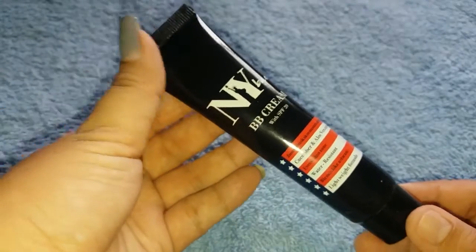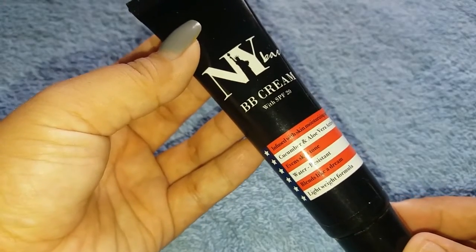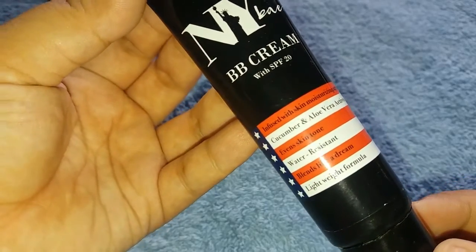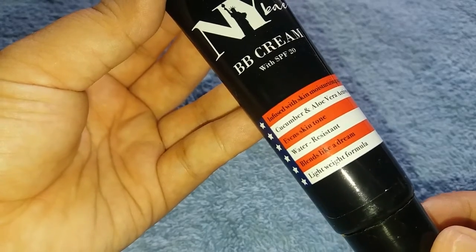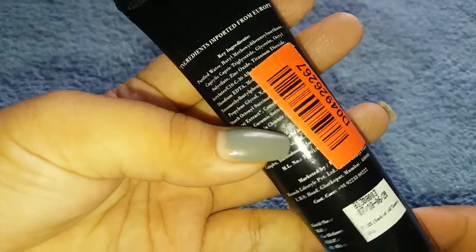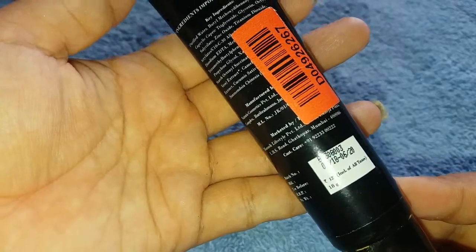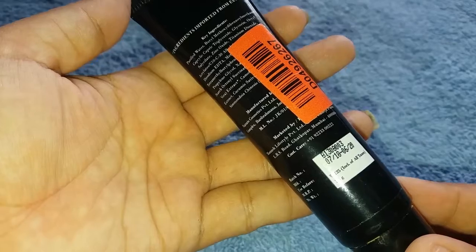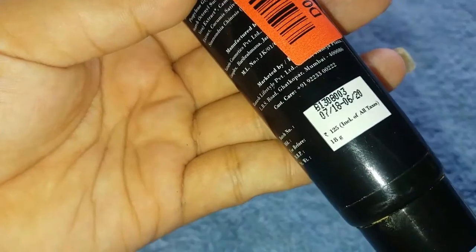So BAE recently launched its BB cream with SPF 20. It has written, infused with skin moisturizing agent, cucumber and aloe vera actives, even skin tone, water resistant, blends like a dream, lightweight formula. So all the ingredients are mentioned here, and it contains 18 gram of product at rupees 125, but on Purplle.com you always get a discount, so I bought this at rupees 99, and the shelf life of this product is 2 years.